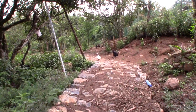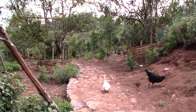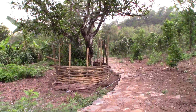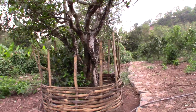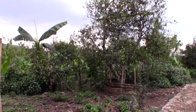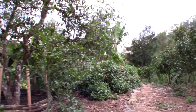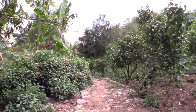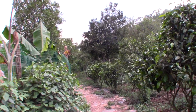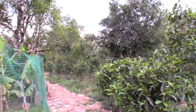So this is the heart of Kunlu Shan's old growth forest. These trees are massive, and they are insanely expensive. There's only about 400 trees here that qualify as Gushu. They're under 500 years old. I've had the tea from here. It's really, really good. But when you're paying $6,000 a kilo US for it, it's a little bit out of my price range.